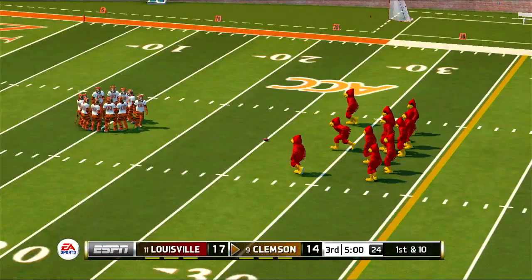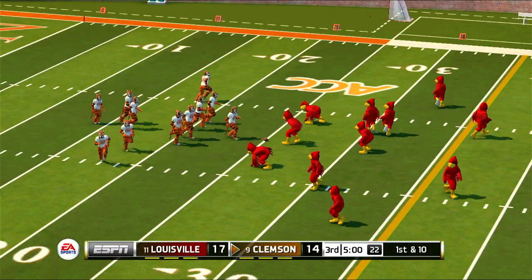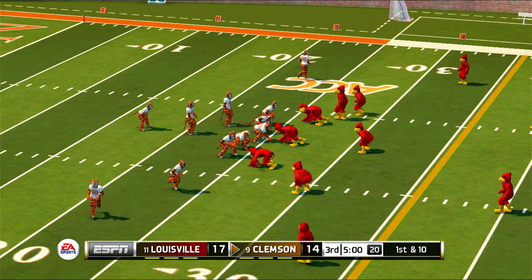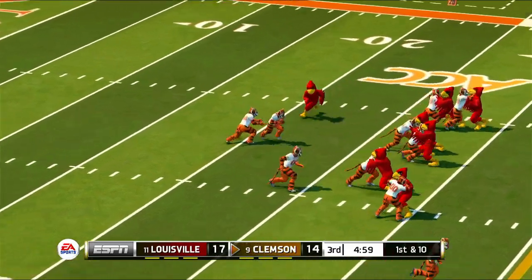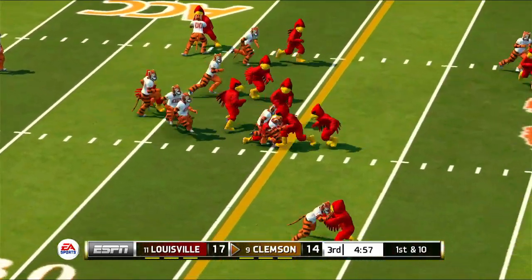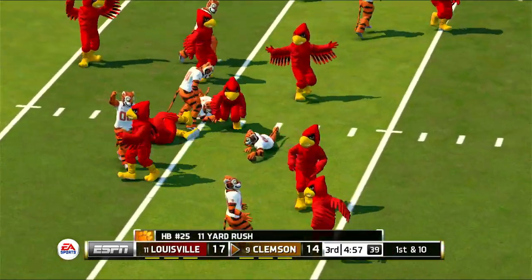This deficit can be easily overcome, sure. But they have to be thinking if they don't get something going on this series, the burden is going to be felt by their defense. They'll bring him down around the 36-yard line.